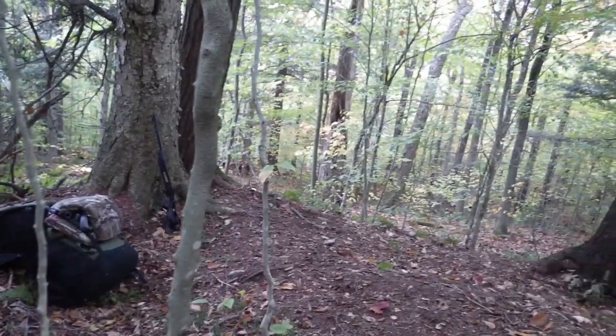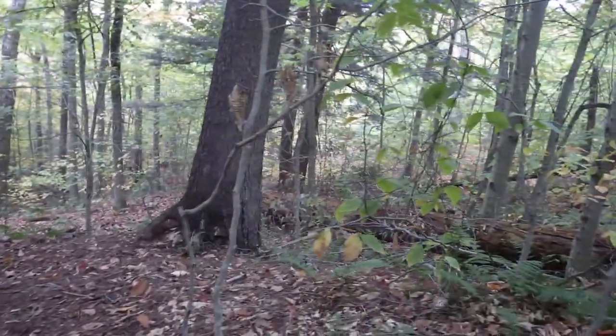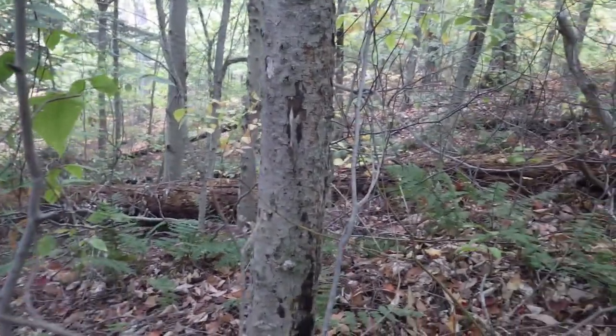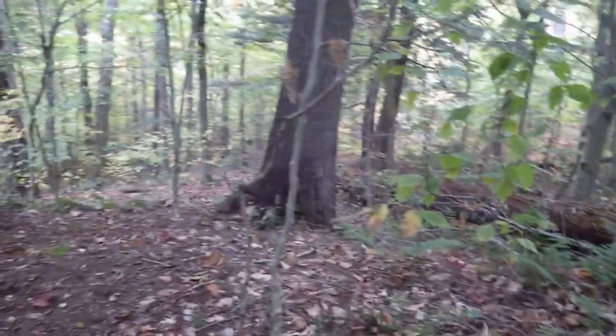All right, it's 10 to 12, and I'm at my site, the side of the mountain. Base camp is set up, and now I'm going to do campsite one.